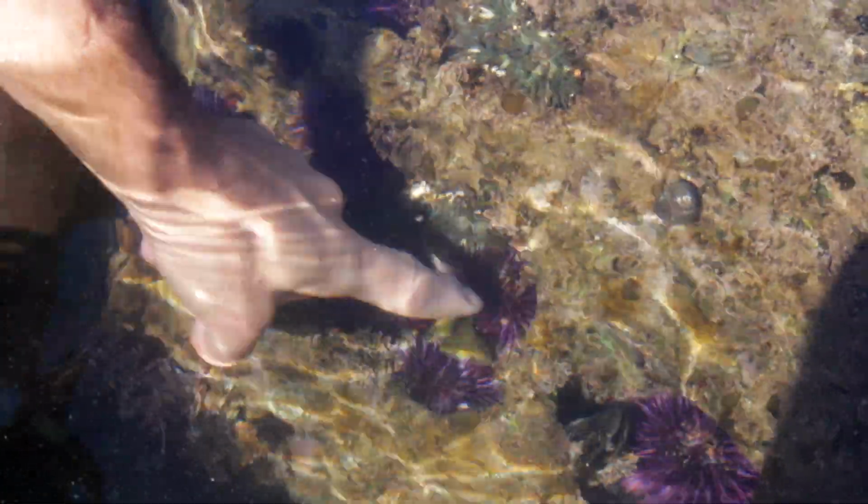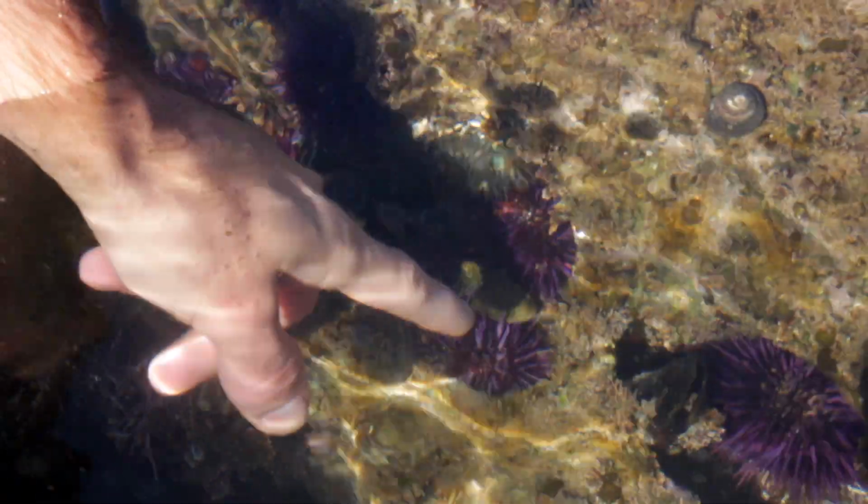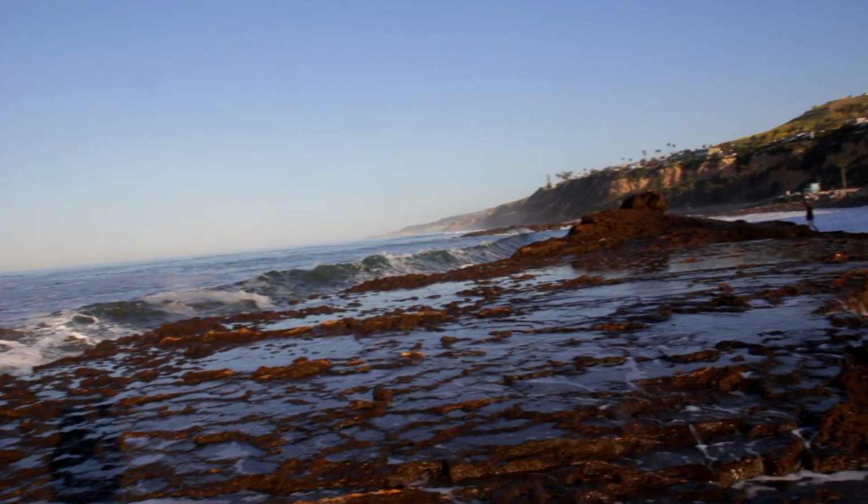Look at these three, they're all clustered together. We'll name them Violet, Andrew, and Blake. Ooh, they are spiky. Ooh, Violet, you are spiky. Ooh, Blake, you are spiky too.